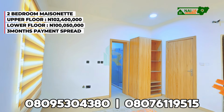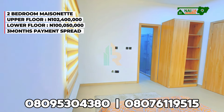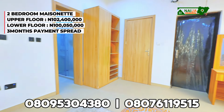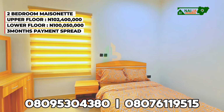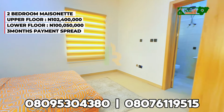Now each unit comes with this wardrobe, and that's the wardrobe right there, and then you have quite a whole lot of space of what to do. If you choose to use this kind of bed, you have space right here. And then look at this. This is really very spacious from what we can see in the market. It is indeed spacious.